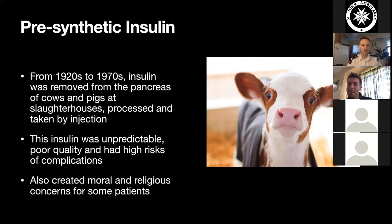And so up until the 70s and even going into the 90s, though it became less common by then, at slaughterhouses, one of the things that was saved was the pancreas. And the insulin was removed from the pancreas of pigs and cows. It was processed, cleaned, sterilized, and then loaded up into vials for injection.